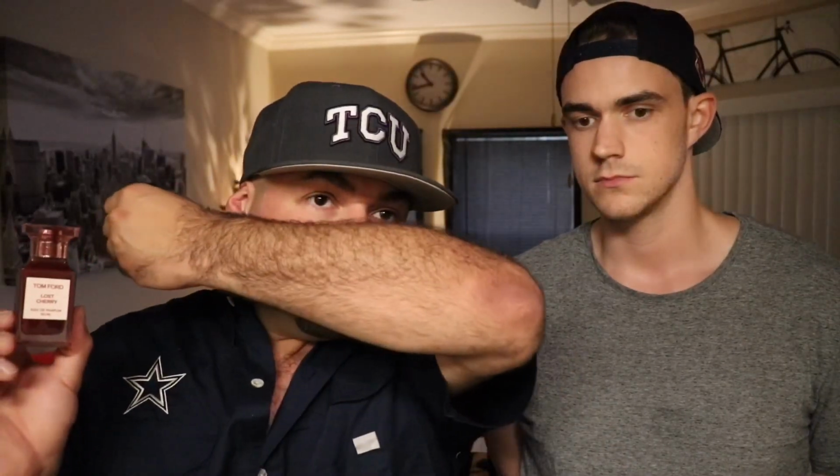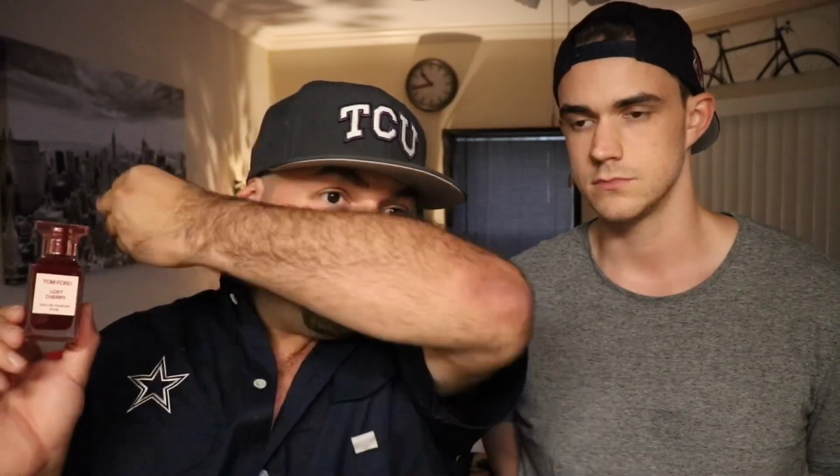Not many people use the cherry note, especially not like the main note. Not enough to name it after it. But I would say if you guys can picture Effing Fabulous, that almond note and whatever else, maybe they have cedar in that one as well. But you add a lot of cherry, like fruity cherry, tart cherries in there.